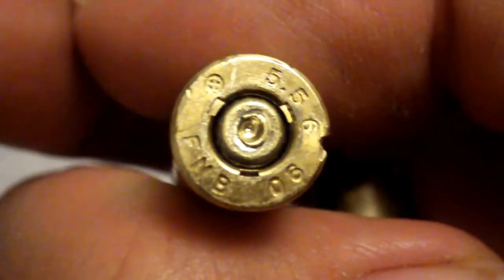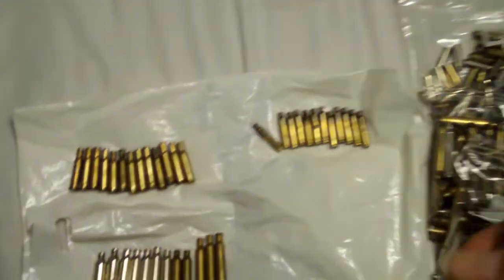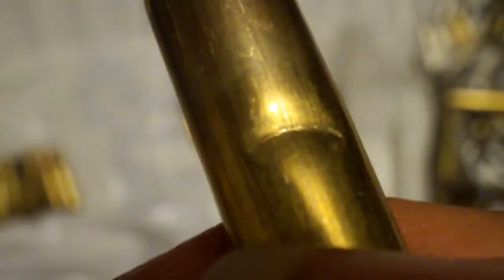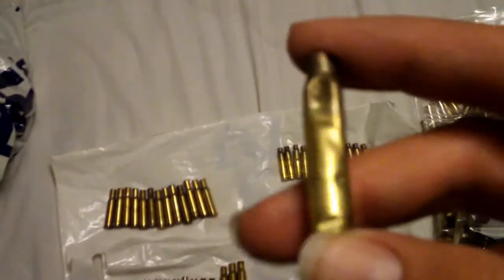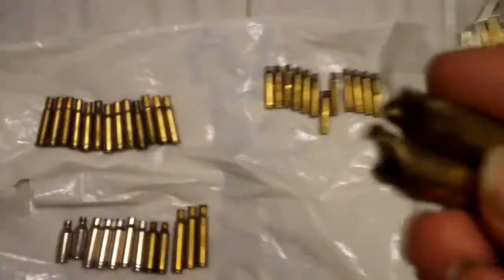See the markings on here? And there are dents on these casings too. I see dents on these casings. See it? This is damage.